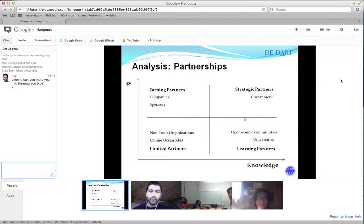And moving on to the knowledge side, we have learning partners. In this category, there are open source communities as well as universities. They can provide us with invaluable knowledge, like how to build an effective community, as well as knowledge about the technologies on the Open-H2O community. And the last category is strategic partner, and the government falls into this group. They can provide both strong financial support as well as invaluable knowledge in technology.